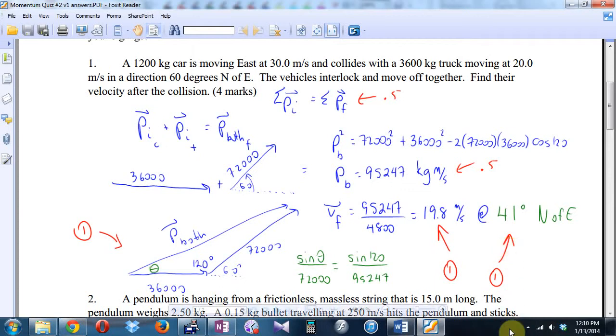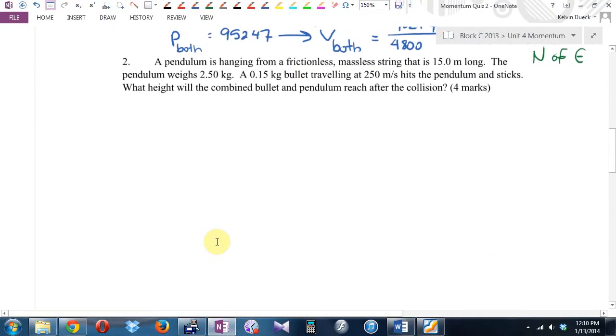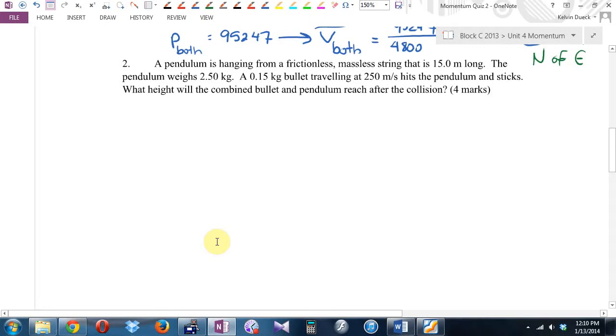Number 2, the ballistic pendulum. A pendulum is hanging from a frictionless, massless string. The pendulum weighs 2.5 kilograms. A bullet is traveling at 250 meters per second. By the way, the string length is 15 meters. I don't think I'm going to use it, but I had to add that because the first time I made up this question, it went up higher than the string would allow. So anyways, bullet hits and sticks, what height?